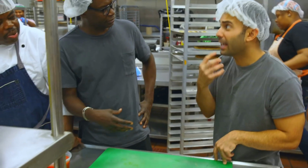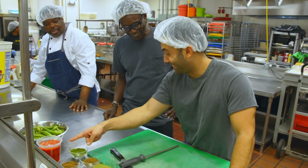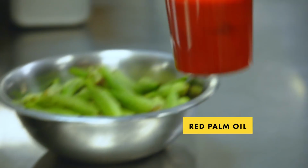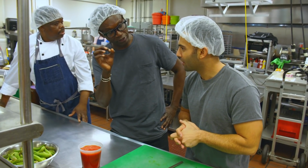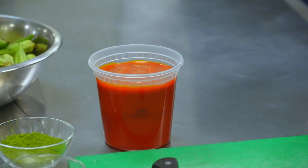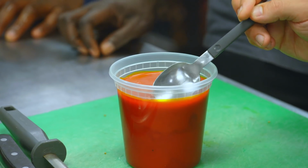Yeah, the texture. Actually, that's the baobab. I have no idea what that is. This is red palm oil, extracted from the seed of a palm tree. This is so nutritious. This has 11 times more beta-carotene than carrots.